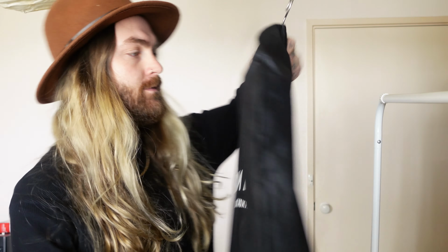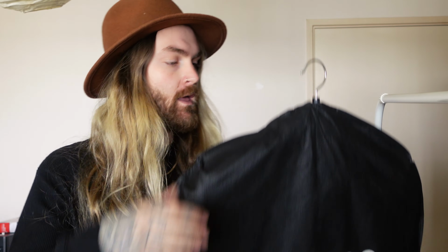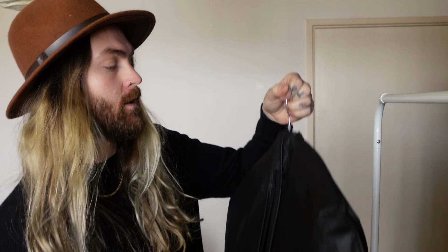So here it is, here's the jacket from Connor. Now, I recently, well, I guess 4 months ago, I was in Connor last in February. Jackets like this were selling for about 180, and that's off clearance as well. So I just want to show you what we've got. It's even got the original bag, the original hanger.